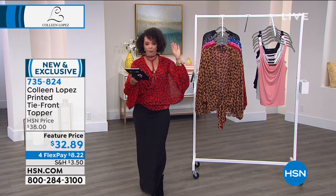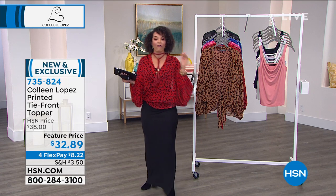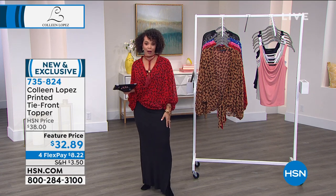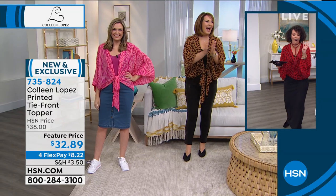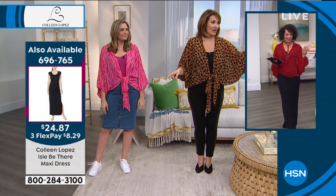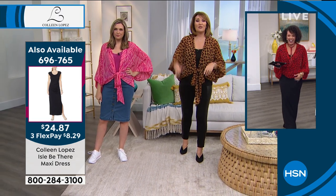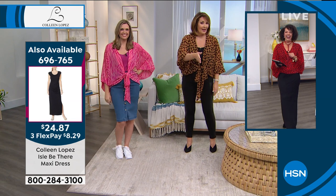I have to give a shout out to Martha, Colleen, because Martha has this topper in the red, and then she got four of the maxi dresses that I'm wearing. Yay, Martha! I love that. We have to show you that dress because people. The number. Yeah. That is a steal, you guys. Under $25, Martha. You are a smart shopper.